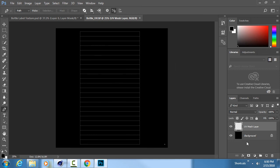Sometimes I do, but we can see here we have our black layer, which is that first layer that we made, and then we have a UV mesh layer, which in this case is a white grid representation of our UV map. Awesome. This is that second step that we did. And this is going to be where I want to apply my label. So within this boundary here, this is sort of the whole UV space. I have designated this portion to be where I want to place my label.